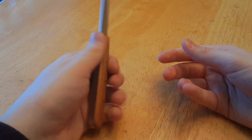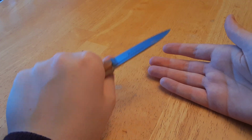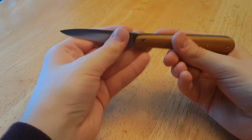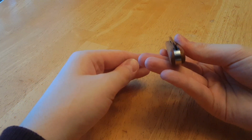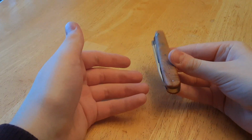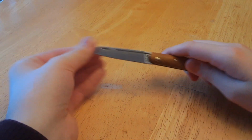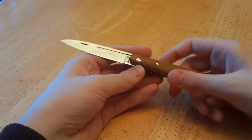That warp in the handle might look annoying, but to me, it adds character to the knife, and it doesn't affect how it feels in hand. It still is a very comfy knife. And, you know, the blade sitting low, yeah, that might tick off some really high-end collectors, but I could still get the blade out. It's just a tiny bit of extra effort, so that doesn't bother me.